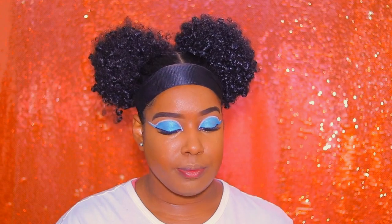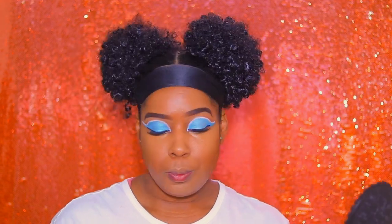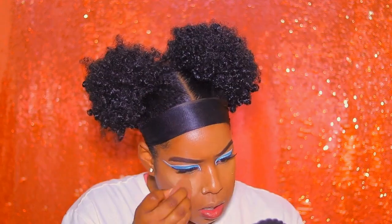First time ever using the Maybelline Fit Me Caramel Concealer. So, not bad. Alright guys, so now we're going to tone it down with a little bit of powder.